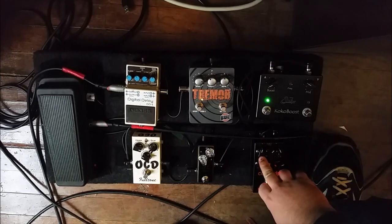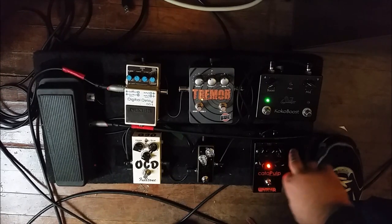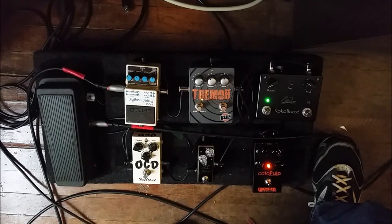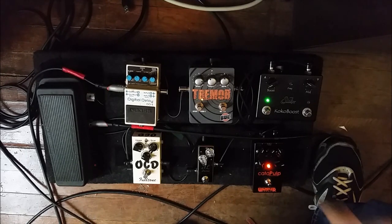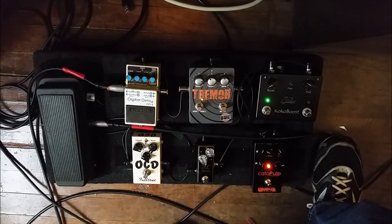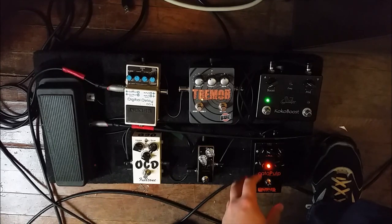Kick the bass in just a hair more too. That's great. That mid control is awesome. I don't usually scoop my mids very much, but it actually will do that a lot. It actually went all the way off.